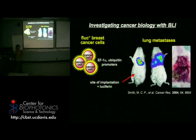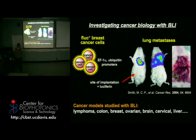Okay, so we're actually seeing at this stage the metastatic process in the live animal, and that becomes really useful for us then to evaluate either therapies that block that cascade and understand the actual genes or molecules involved in the metastatic cascade. And this sort of approach has been used to study not only breast cancer, but almost every type of cancer you can think of. Different cell lines have been labeled with luciferase, including those from the colon, the brain, liver, etc., and studied in a very similar fashion. And that's the subject of ongoing research all over the country.